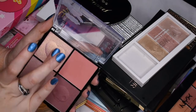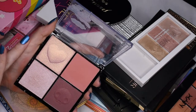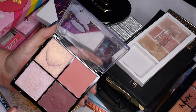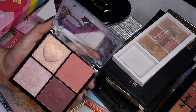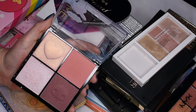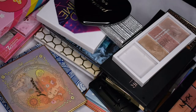I really love the formula on these highlighters. You have this beautiful purple to gold duochromatic highlighter. Oh my gosh, so pretty. And then this one is more of a pinky to silver type highlighter. Very, very pretty, and the blushes are really pretty. I think this is about as purple as I can get safely, but I do have another purple palette to show you here in a moment. Really like the formula on this though. Love the big pans, so I'll definitely keep it.